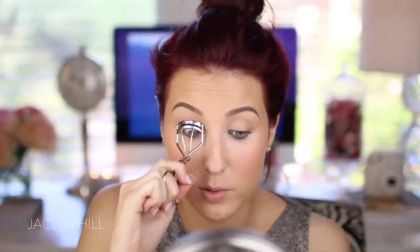This is just gonna give the eye a little bit of definition, but no one is actually gonna be like, oh, pretty eyeshadow, you know what I'm saying? It's just gonna make your eyes pop a little bit more and define your crease. Now I'm just gonna curl my lashes and I'm just gonna kind of pulsate on them for a few seconds.